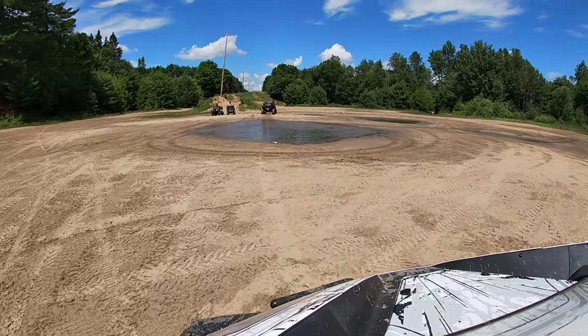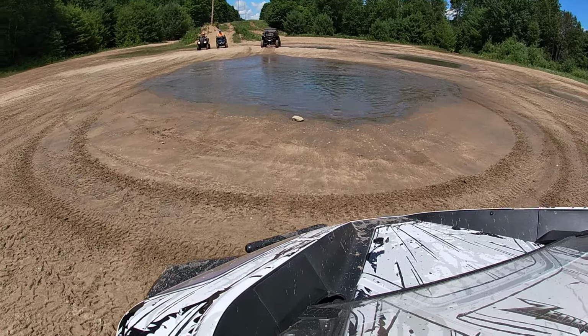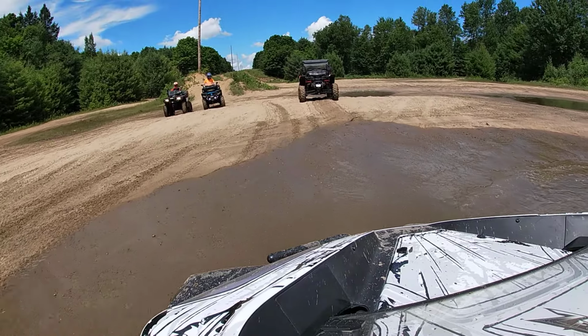So this is the sand pit, and the water holes are drying up a bit. They're still pretty large though, but they were a lot bigger in early summer, late spring.